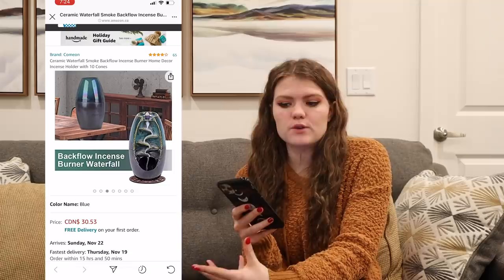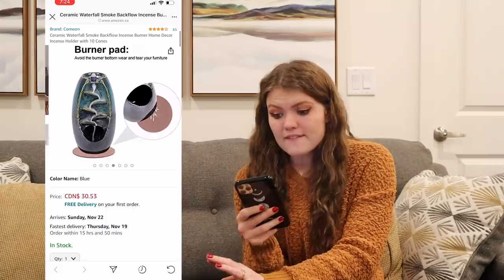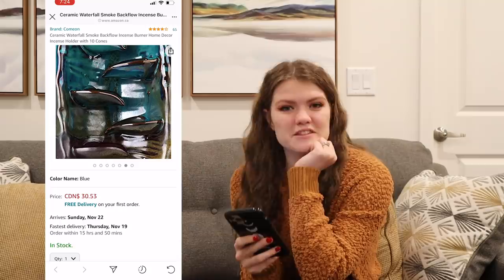It's like a candle, but with essential oils, I'm pretty sure. Never tried one of these before, so I'm so excited. So let's add this to the cart and see what it's like.